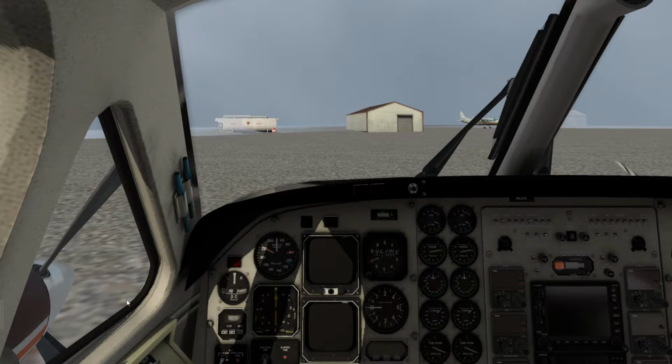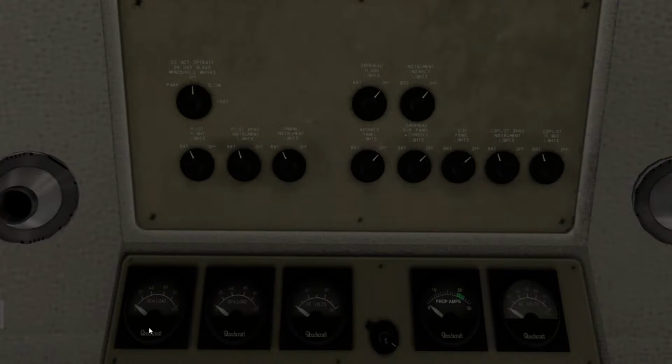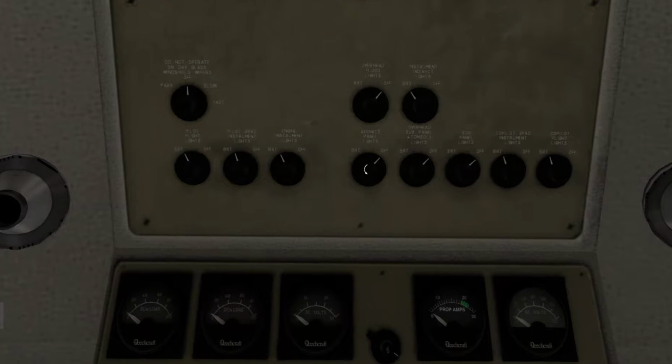Overhead panel, check. Up here on the overhead panel, we're going to bring up the lights, avionic lights.